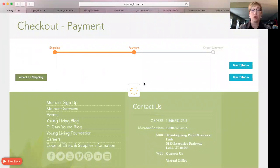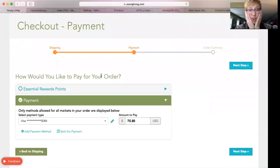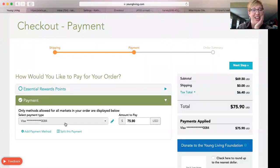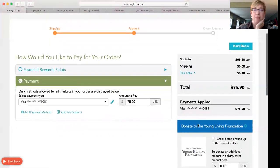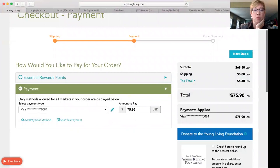Okay, so when you go to checkout, in this situation, my total here is $75, but you see my shipping is 0. They do charge you tax on the retail, just so you're not surprised at that. A lot of companies, I think every network marketing company does that. So there's your total, all right?